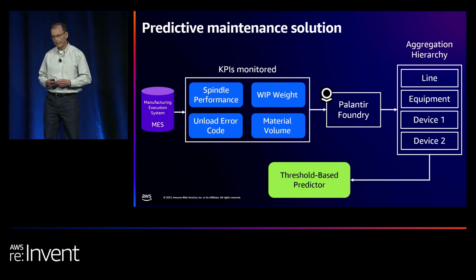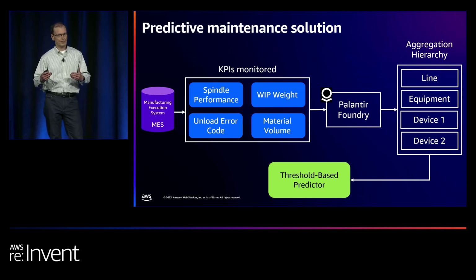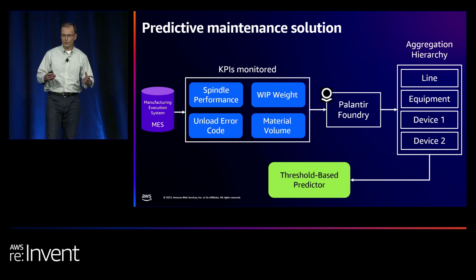Some of the time series data, for example, involve telemetry of things like the weight of batteries at certain points in time, the amount of electrolyte that's being dispensed at this step in the manufacturing process, or just telemetry from the machines themselves, like spindle performance factors and things. Most of that data we could get from the Manufacturing Execution System, or MES, and we fed that, again, into Palantir Foundry, this time in the cloud, and Foundry aggregated those time series on several different levels, all the way down at the individual device or component level within the equipment to at the equipment level itself, consisting of multiple devices, and then all the way up to the line level.